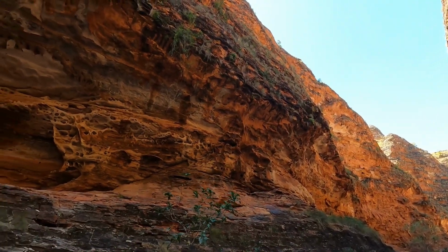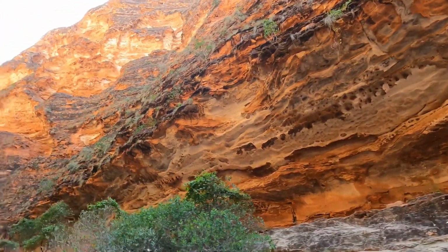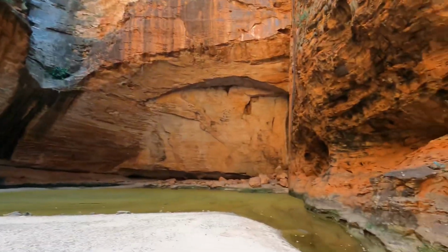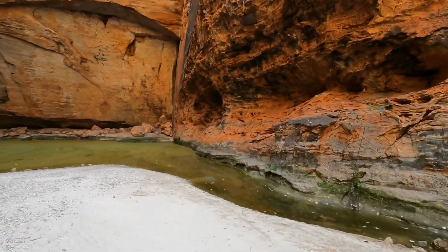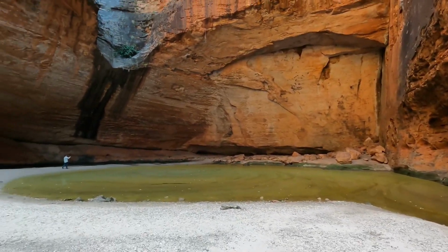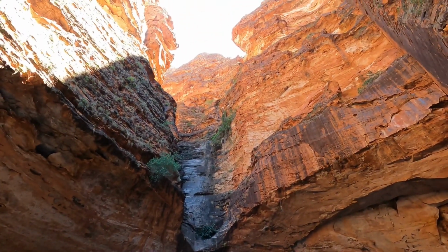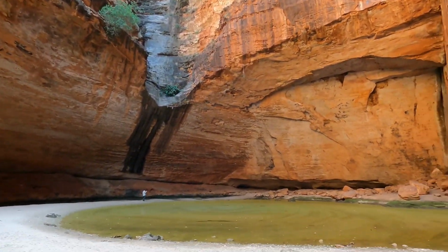I don't know if you can see all these honeycomb rocks in here. Really spectacular. It's a bit smelly now because the water's obviously stale. It's been sitting here for a bit. But you can imagine when it rains down those mountains or cliffs, what it would be like in here.